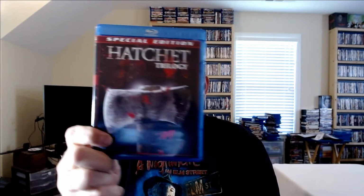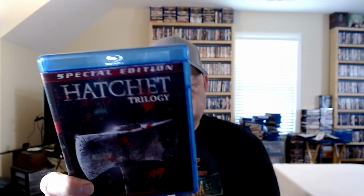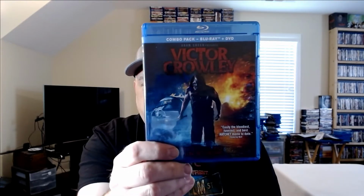Next will be the Hatchet type movies. You got the Hatchet trilogy. It's got Hatchet 1, 2, and 3. With Victor Crowley as the villain. And this is another one I printed out this cover art to put all my 3 discs together. So you can see that, but I put all these together in one Blu-ray case or whatever. And of course you got the Victor Crowley movie.